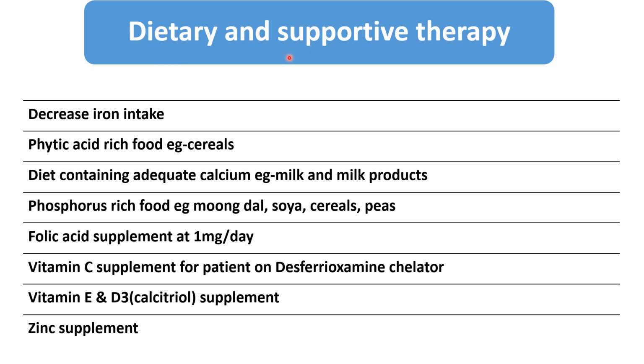In dietary and supportive therapy, we should advise a diet that decreases iron intake. So we should tell the patient to avoid iron-rich food, for example dates, jaggery, green leafy vegetables, beet, and in fruits, pomegranate. All these should be avoided. We should also advise them to drink tea or coffee at the end of lunch and dinner. With the meal, they should consume tea or coffee so the iron absorption will be decreased.